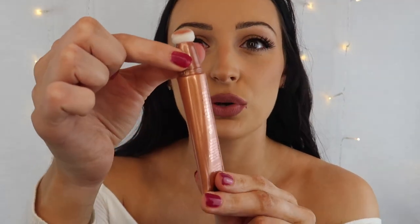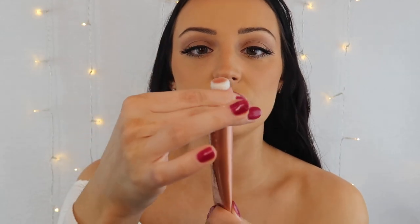But basically, it has this little twisty thing, and you twist it to the side to open up the applicator so you could squeeze product onto there. And then when you're done, just make sure to close it so the product doesn't squeeze back out when you don't want it to. But I'm just gonna dot a little bit onto my cheeks, and we'll see how this sits on top of that bronzer.